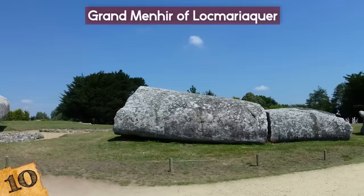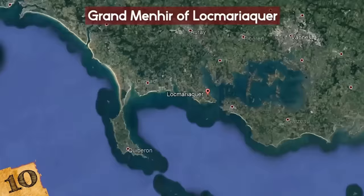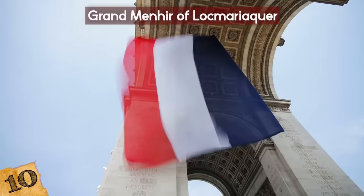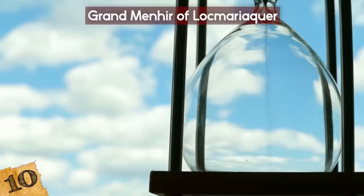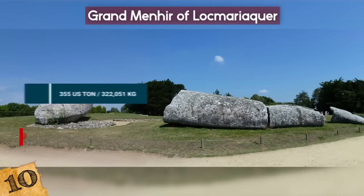Grand Menhir of Locmariaquer. The Grand Menhir of Locmariaquer is one of the largest freestanding stones to have been erected anywhere in Europe and is a part of a wider site of significance in the area. Based on my amazing French accent, you can probably guess it is located in France. It is believed to date back more than 6,500 years. The original stone is estimated to have weighed as much as 355 tons and stood taller than 65 feet.